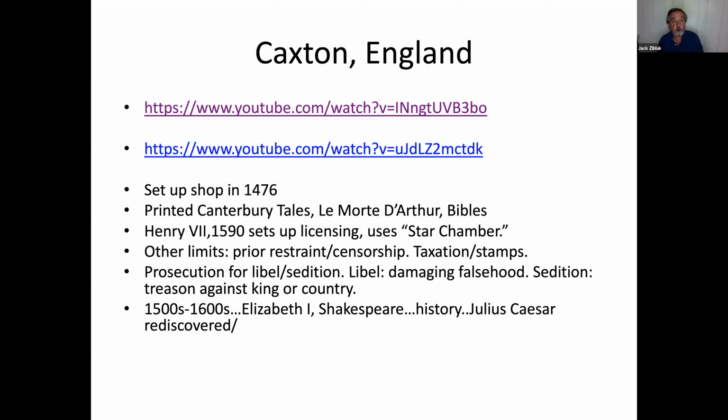And shortly thereafter, Henry VII, father of Henry VIII, sets up a licensing scheme saying, aha, if you run a printing press, you need a license from the king, and if we don't like what you say, we will pull your license. And that's been something that people have tried ever since. Licensing and limiting the freedom of the press, we don't allow that here. Other limits, censorship, we call that prior restraint. Taxation and stamps, you had to use the king's paper and have it stamped that it was approved before it went out.